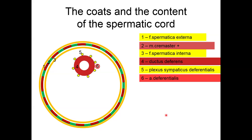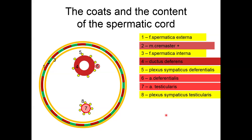Ductus deferens is a quite long structure, about 15 or 20 or 25 centimeters. It depends on constitutional features, but sure, it's necessary to nourish it to make it possible to contract it. So arteria deferentialis performs this function. Number 7 is arteria testicularis. And it is surrounded by numerous nerves. Number 8 is plexus sympathicus testicularis.